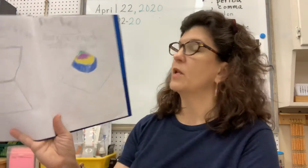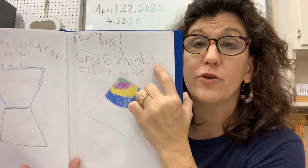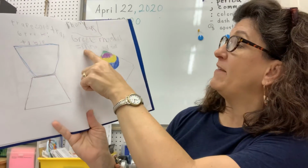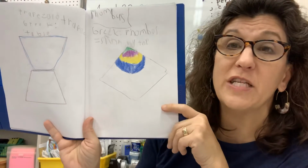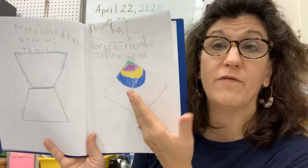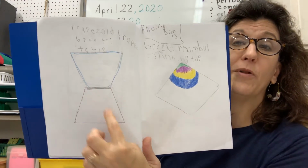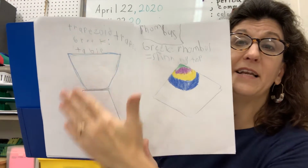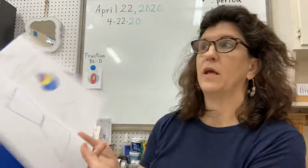Let's see what's next. She's got her trapezoid. Ooh, I'm going to pick Jess's next one. Rhombus, and it comes from the Greek rhombus or rhombi, which means spinning top. She traced the rhombus and was coloring a beautiful design for this spinning top. Jess, when I bring this back to you this week, you can finish coloring and review these. I like how you did your trapezoid, your table on top of another table. That could look like an hourglass, or you could turn that into something. That could be cool.